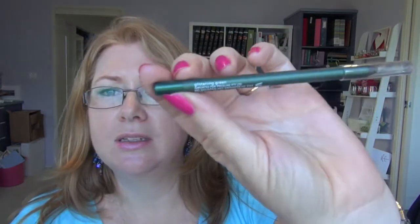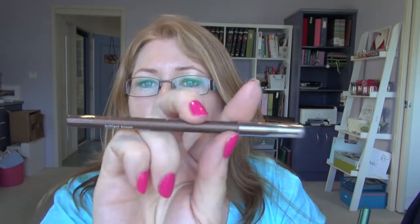This one is Glistening Green, I have no idea whether you can still see it. This is what I've got on today. Eyeliner. Is there any left? I don't know. I think there might be. So that's the Glistening Green I've got on today. And then that one is Brilliant Brown.